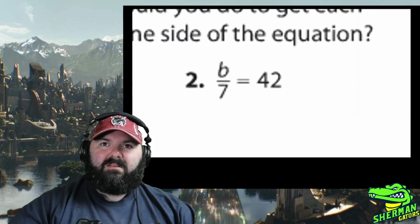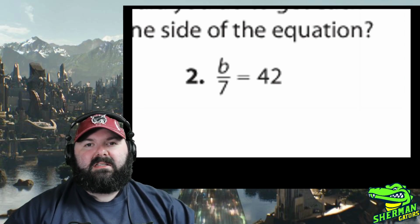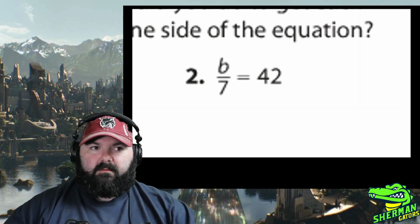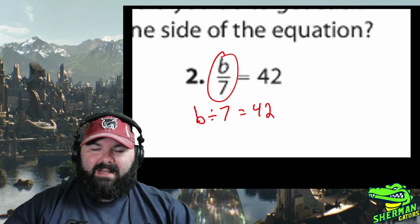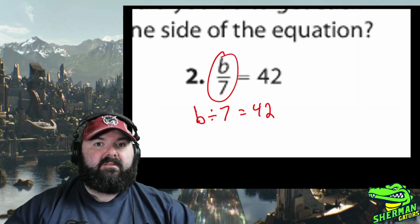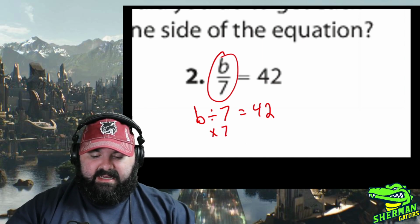Now in the next one, this is a weird one. We're saying b over 7. What does that mean? Well, if you remember back to our fractions, b over 7 is actually a division problem. So this here is the same as b divided by 7 equals 42. So what divided by 7 is going to be 42? Now, we're looking at division. So what is the inverse of division? Multiplication. So we're going to times each side by 7. And these are going to cancel out. So we're going to be left with b equals something.